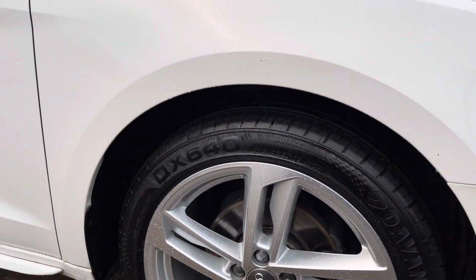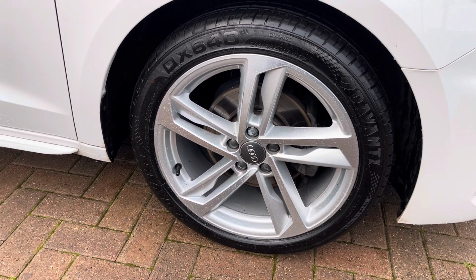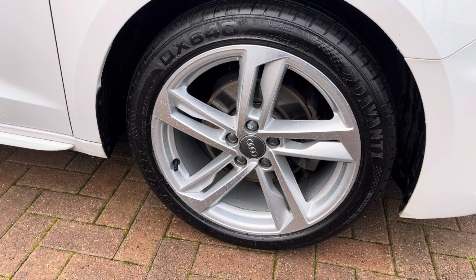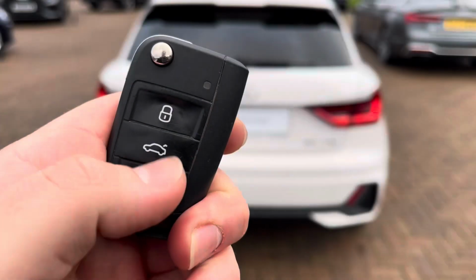Looking now at the wheel, this vehicle comes with 17-inch 5 twin-spoke alloy wheels in a partially polished finish, which stand out against that white paintwork and just add to the overall sporty look of this compact vehicle.